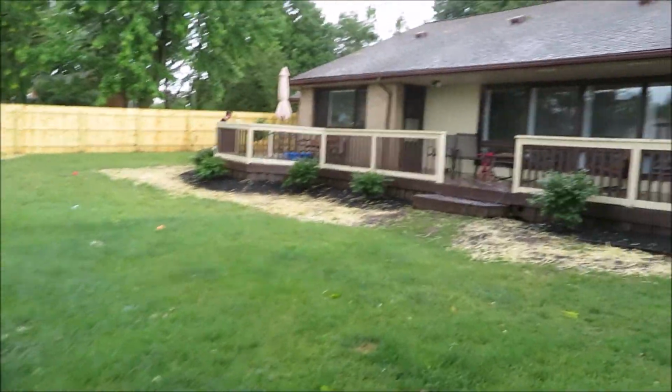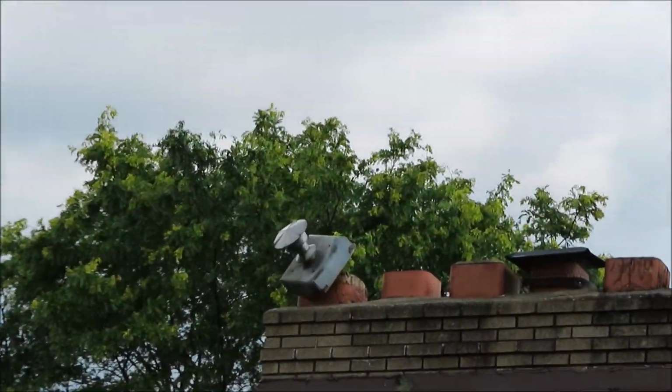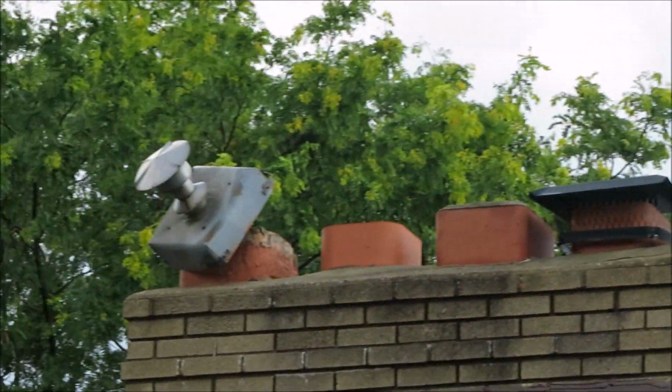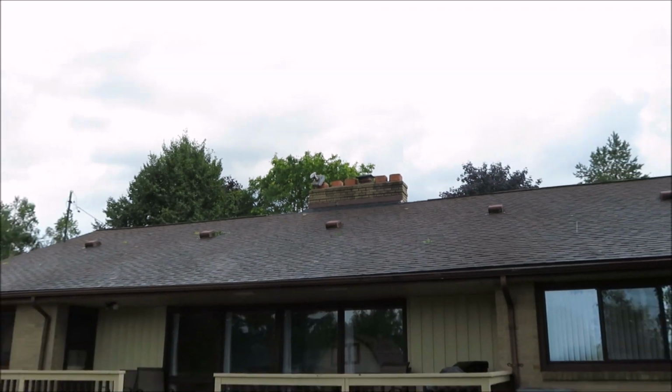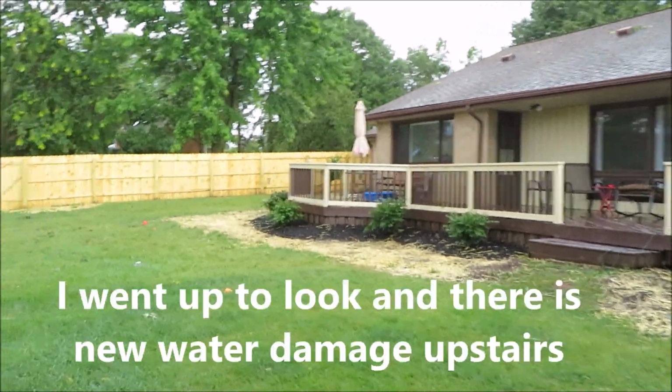Thank God. I hear something. Oh look, on our roof. That's not good. See that thing right there? That's bent. I don't know exactly what that is for. For one of our fireplaces. Is it leaking on the inside? Tommy said there was no leaking.